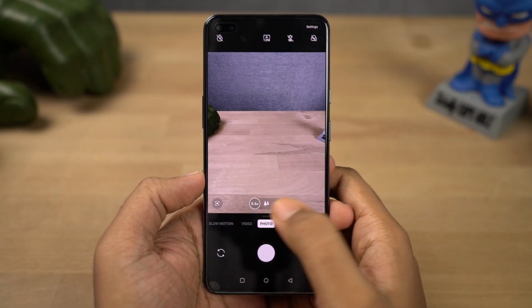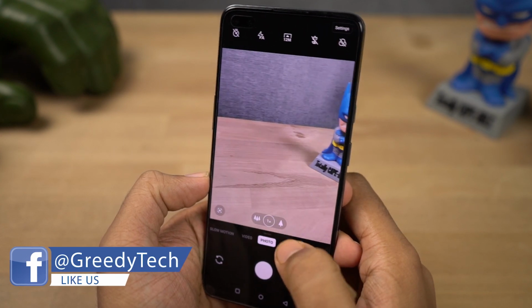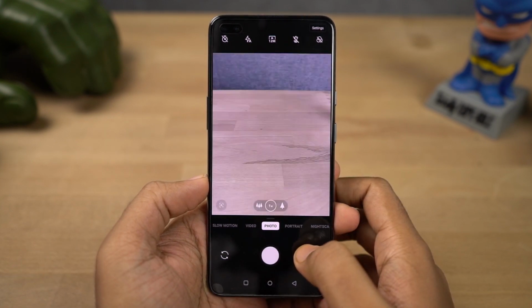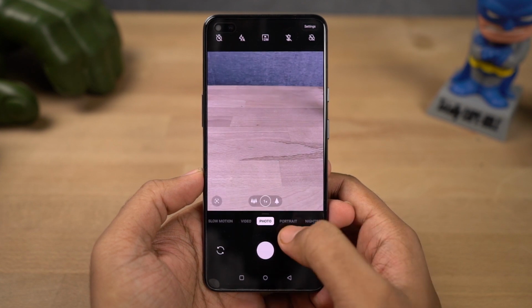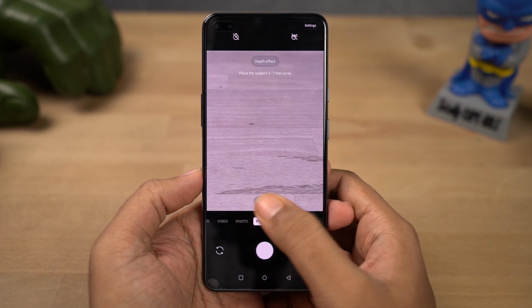Next, this phone comes with ultra-wide-angle lens both on the front and rear. On the rear, it has an 8MP ultra-wide-angle camera with 119° field of view, and on the front, it has an 8MP ultra-wide-angle selfie camera with 105° field of view. These are some sample shots. Now going on next, this phone also has support for portrait mode for both front and rear cameras. These are some sample shots.